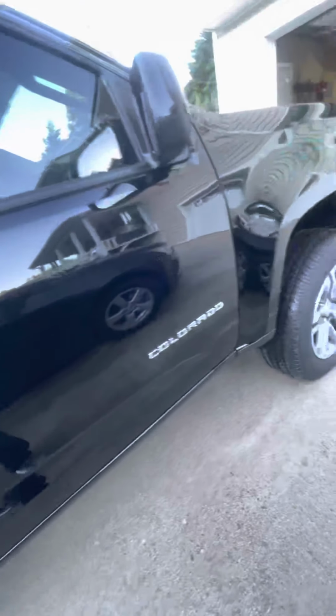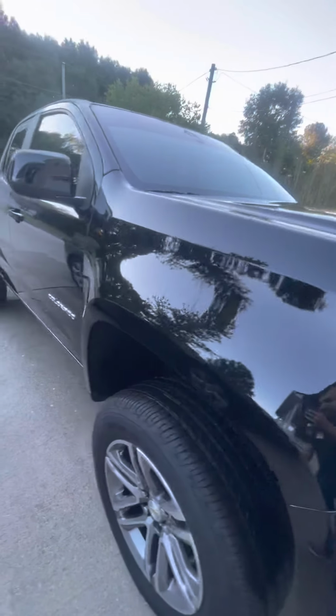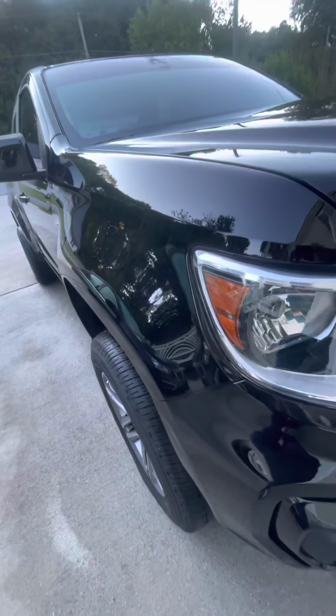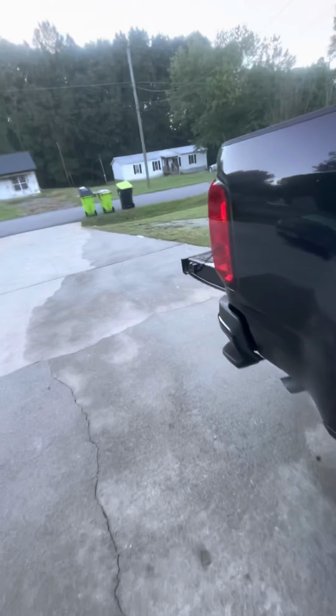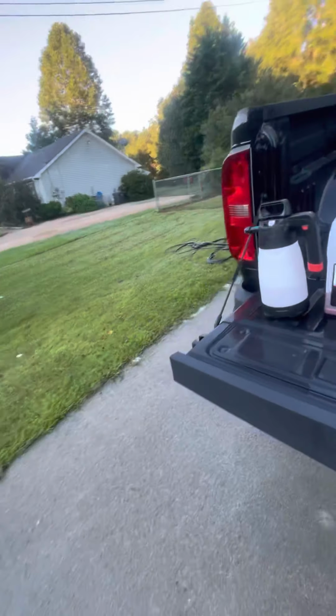But as you can see, my truck's paint is pretty well taken care of. I've had the truck since July, so I've only had it a few months. I've made, I think, maybe two or three payments on it so far. But I try to take care of it.